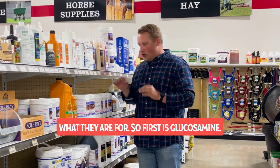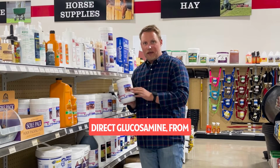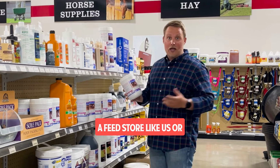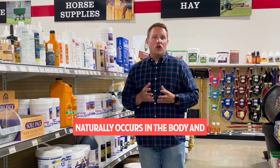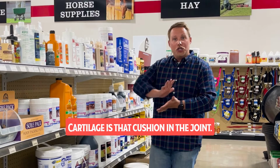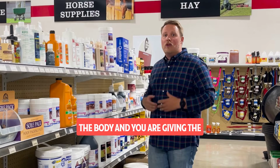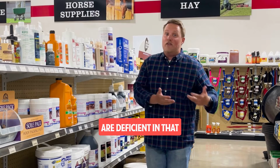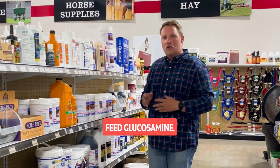So first is glucosamine. You can actually buy the ingredient direct, glucosamine, from a feed store like us or many others online. But glucosamine naturally occurs in the body, and it is to build cartilage. Cartilage is that cushion in the joint. So glucosamine is naturally in the body, and you're giving the horse more of it. Perhaps they're deficient in that or need help producing more. That's what you're doing when you feed glucosamine.